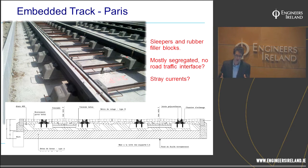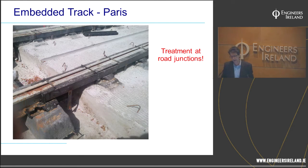Now, I have to say, we haven't tested it, but because it's made of very short pieces joined together, the probability of leakage of stray current would be very high. On top of that is a very flexible filler around the rail, and we'll see it in other networks, and we have experienced by traveling around what that means in terms of stability of the road rail joint as well. The light rails in Paris are mostly segregated, and in the few road junctions we noticed they have to use a steel plate on the back of the joint. So it's quite convoluted, with very many additional bits and pieces to preserve the stability of the joint itself.